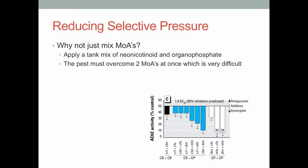So now this may raise a question that you're asking: well, if it's hard for pests to develop a resistance to, say, two different pesticides, say a neonicotinoid and an organophosphate, then why don't we just apply two pesticides at the same time? Why don't we do a tank mix of a neonic and an organophosphate? That way we're exposing the pests to two modes of action at the same time, and it's highly unlikely that they're going to have resistance to both, and we're going to kill them off. Now, in theory, this is a really good idea. It would work in a large part.